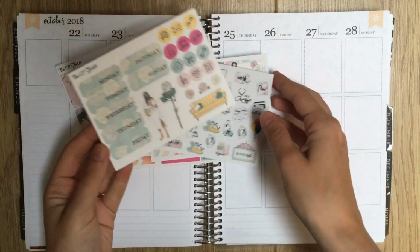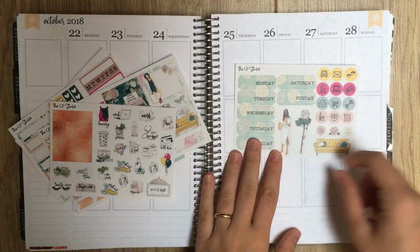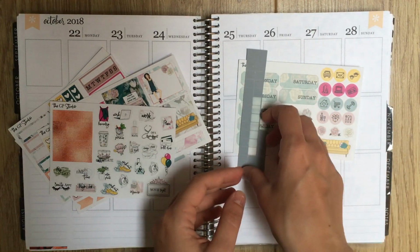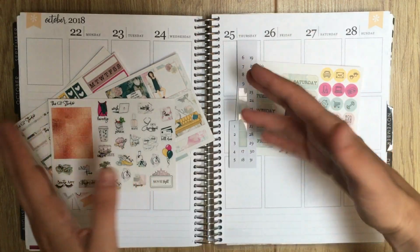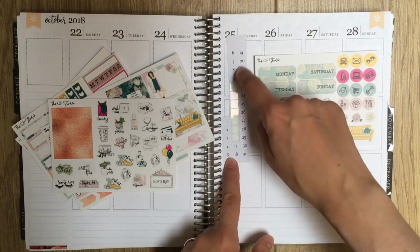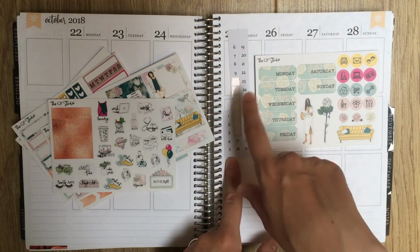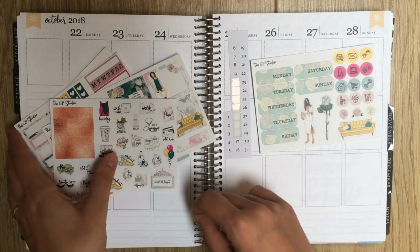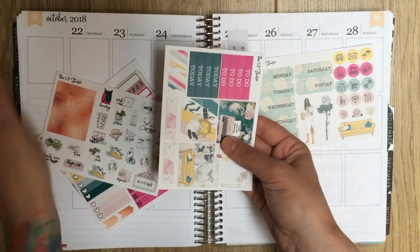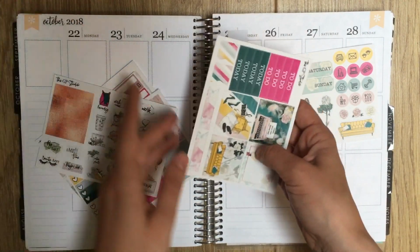So we are going to use the date covers. And I pulled in some date dots from GP Sticker Studio. We're not doing foil this week, just didn't feel like doing foil this week. I do have these left over from another GP Sticker Studio kit, so I'm just going to be using these date numbers on my date dots here. I am going to use these flags in the corner if they look the right size, but if they're not, I'll just use a little whiteout.